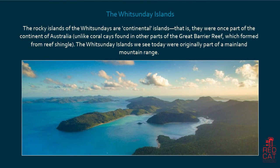As I was mentioning, the rocky islands of the Whitsundays are continental islands. That is, they were part of the continent of Australia, unlike other coral cays found in parts of the Great Barrier Reef, which form your reef shingles.